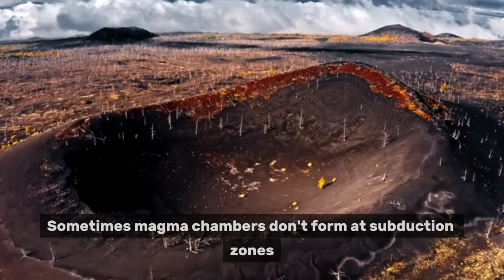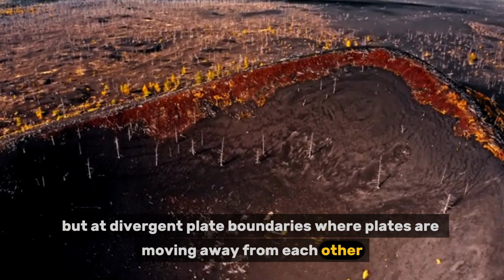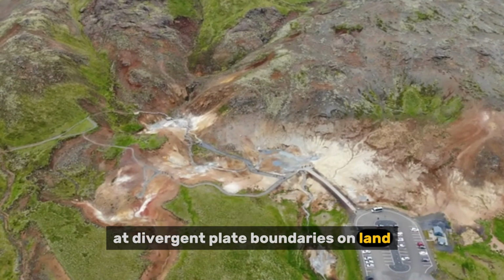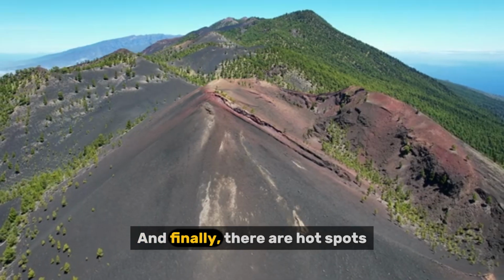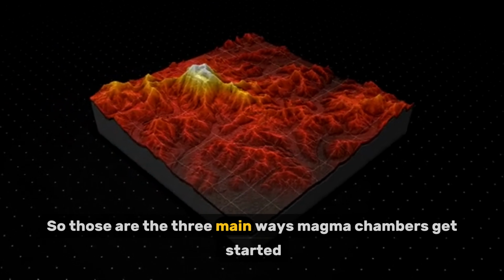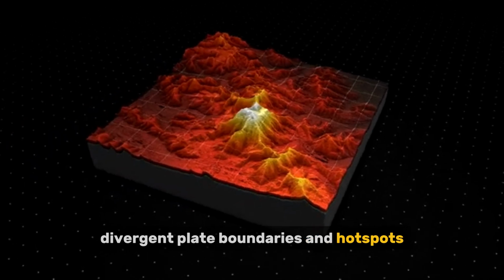Sometimes magma chambers don't form at subduction zones, but at divergent plate boundaries where plates are moving away from each other. In addition, at divergent plate boundaries on land, magma can rise up and form vast outpourings of lava called flood basalts. And finally, there are hot spots. So those are the three main ways magma chambers get started: subduction zones, divergent plate boundaries, and hot spots.